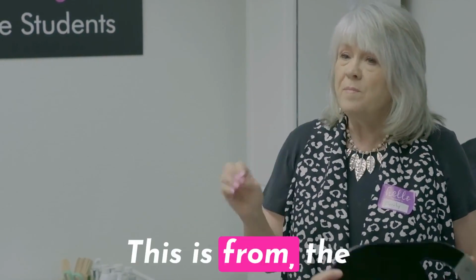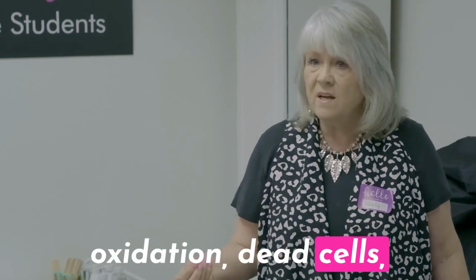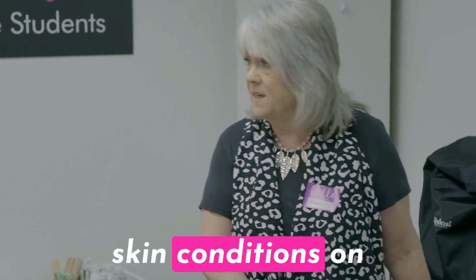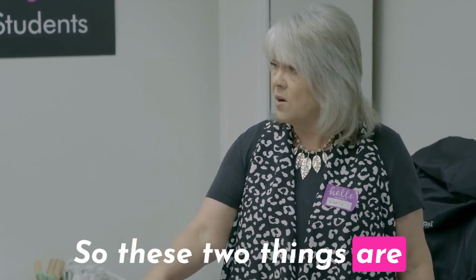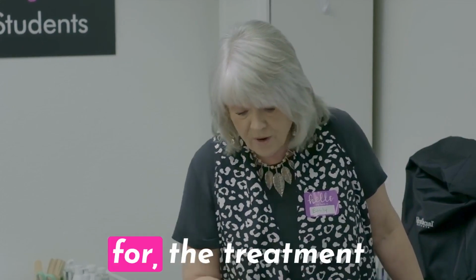Okay, the ingredients are removing oxidation, dead cells, blotchiness, discoloration. It doesn't matter what skin conditions are on the table. If they're sensitive and acneic, it's going to even out everything. So these two things are a total game changer in your clinic to prep for the treatment.